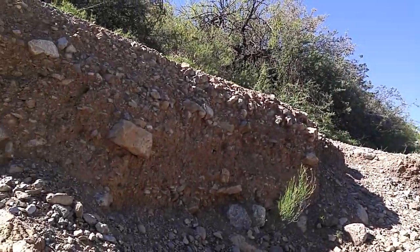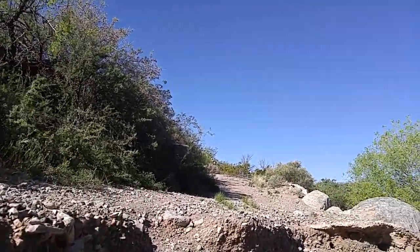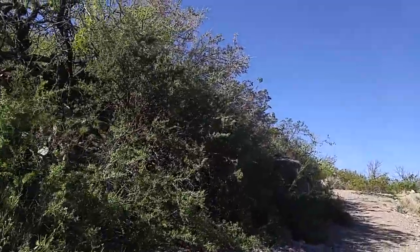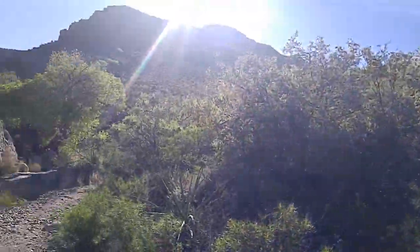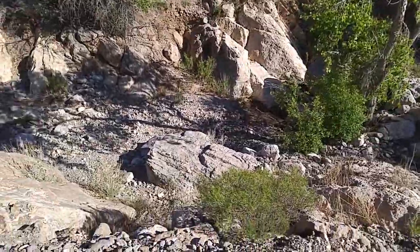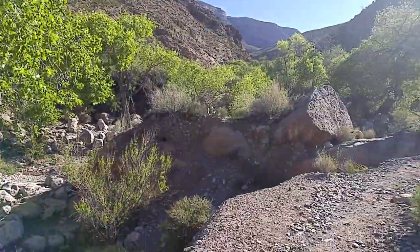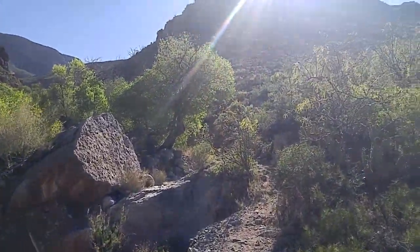Here goes Rusty the mountain goat up this. Yeah, we get up here, we got it, guys. We get up here, we're on it. We did it. They said it couldn't be done. See, this is the trail. And that's where we were, down there. How long has this gone on? I don't really care. Let's go.